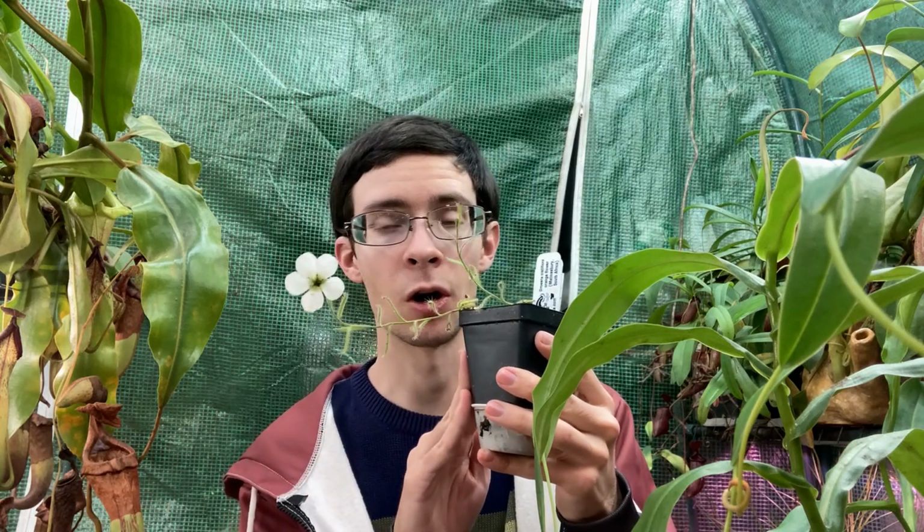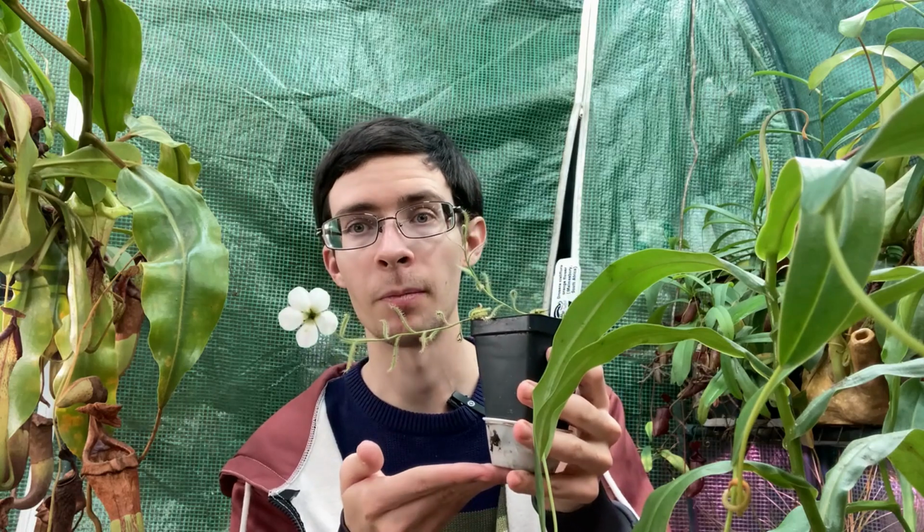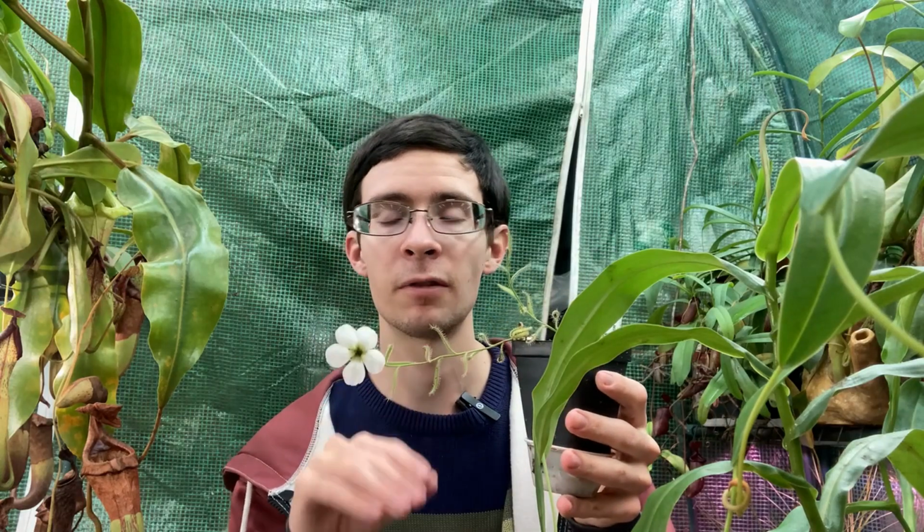moist. The soil should always be damp to almost slightly wet during their growing season so that they never dry out. If you water them from the bottom, fill up to an inch or two along the pot and then let that just dry out until you fill again. And then you want to feed these guys fairly heavily.